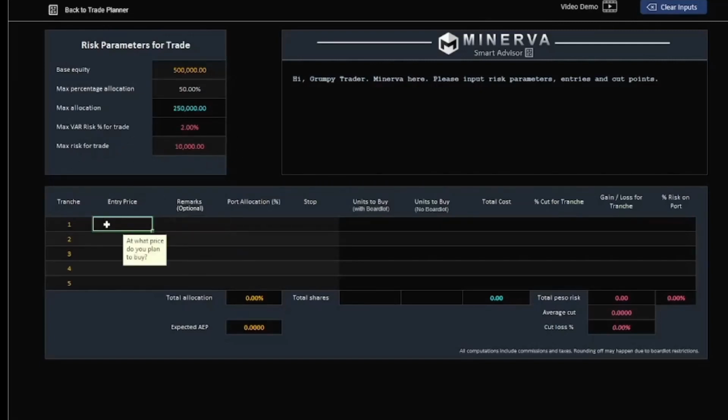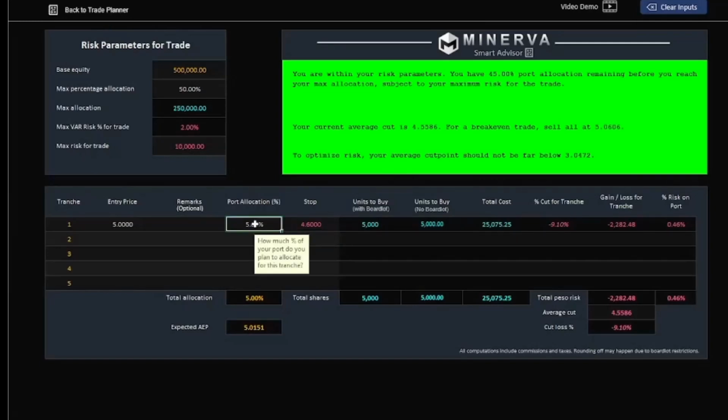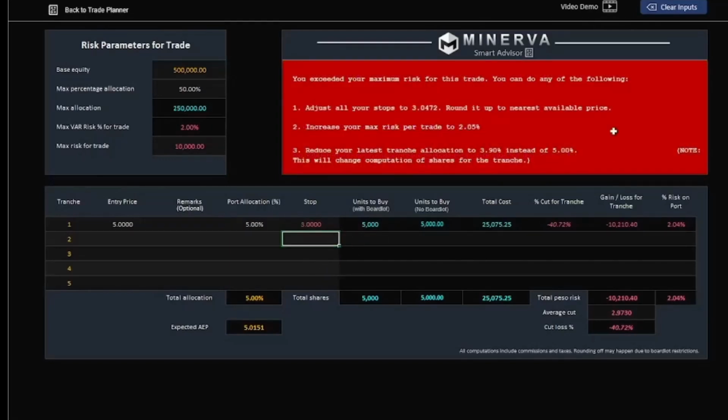So ngayon dito, pwede nyo nang ipasok yung mga tinitignan nyo na gusto nyo i-tranche. So kunyari may gusto kayong bilhin at 5 pesos. Okay? Port allocation, let's say you want 5% of your portfolio in it. Stop nyo, sabihin natin, was at 4.6. So kapag itong Smart Advisor na sa green, ibig sabihin, pasok tayo sa mga parameters natin. However, mapapansin nyo, kung kunwari i-edit ko to, magiging pula. Ibig sabihin, hindi siya pasok sa mga gusto nating mangyari.